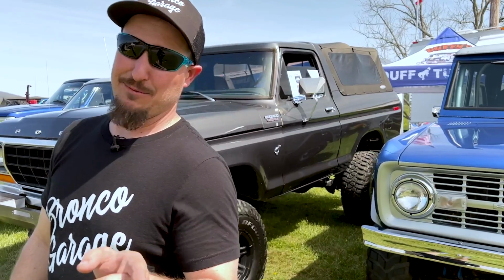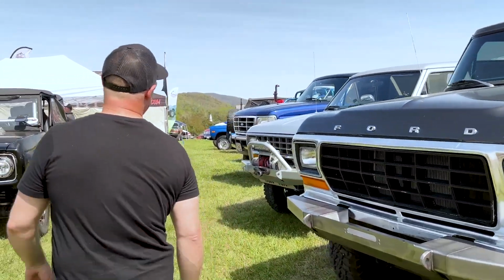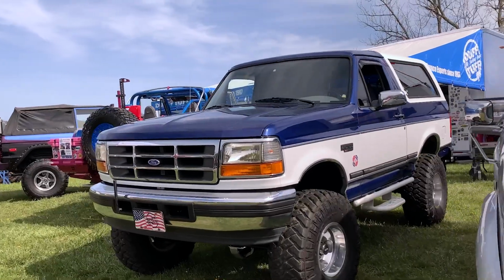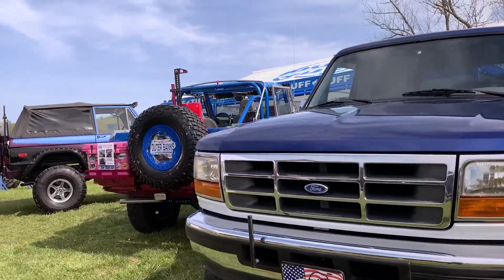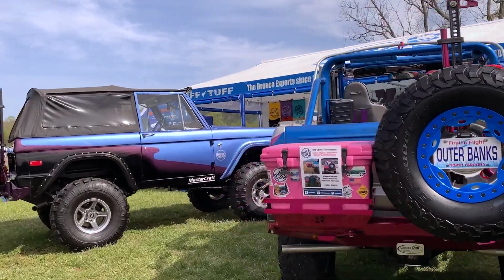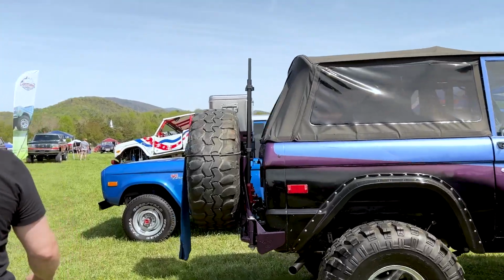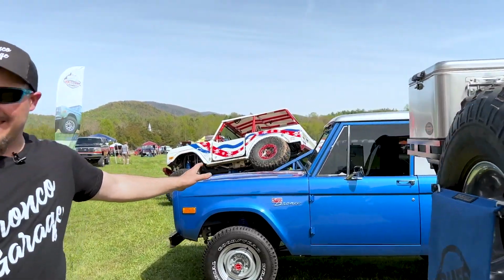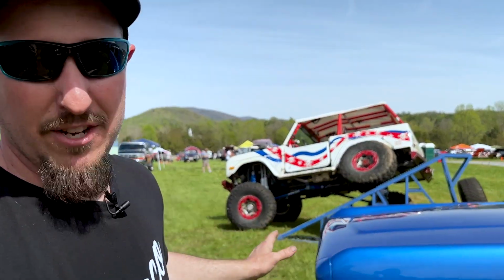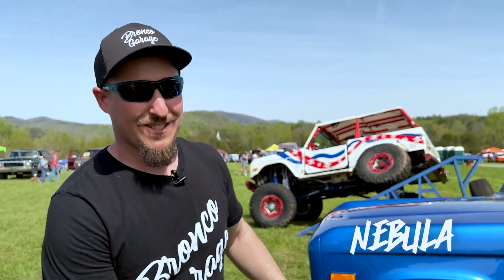Now, this is the one I've been really wanting to show you. I gotta go past a bunch more Broncos first. And I know these are all the usual suspects here at James Duff. Absolutely great builds, super cool. But the one I wanna show you the most is this 1973 Ford Bronco Nebula. That's right.